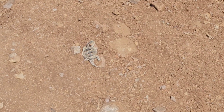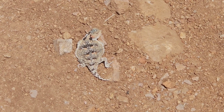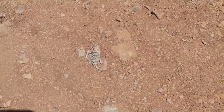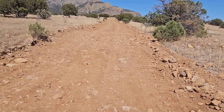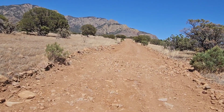This little fellow. Look at how beautiful he is. That is a horned lizard, horny toad, and he thinks he is camouflaged right now. And I almost stepped on him. So, back to a normal zoom here. I am going to step around him and keep heading up.